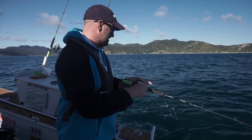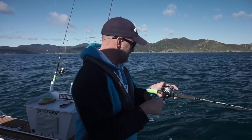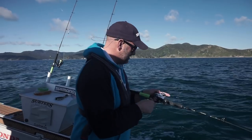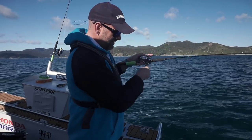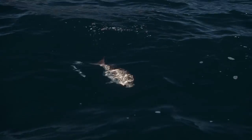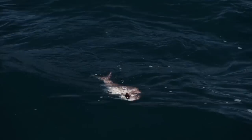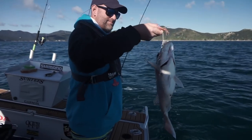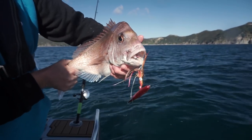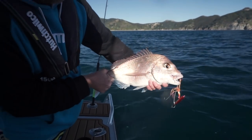I suspect it's just a snapper, but here he comes. Might be foul hooked or something, because it feels like there's a bit of weight, but it's not pulling particularly hard. Snapper. Hooked in the mouth, shows how much I know. No complaints when you're catching fish like that in the winter. There we go. Well, that's a lovely snapper. That one was hooked on the Ngetsu bottom ship from Shimano.